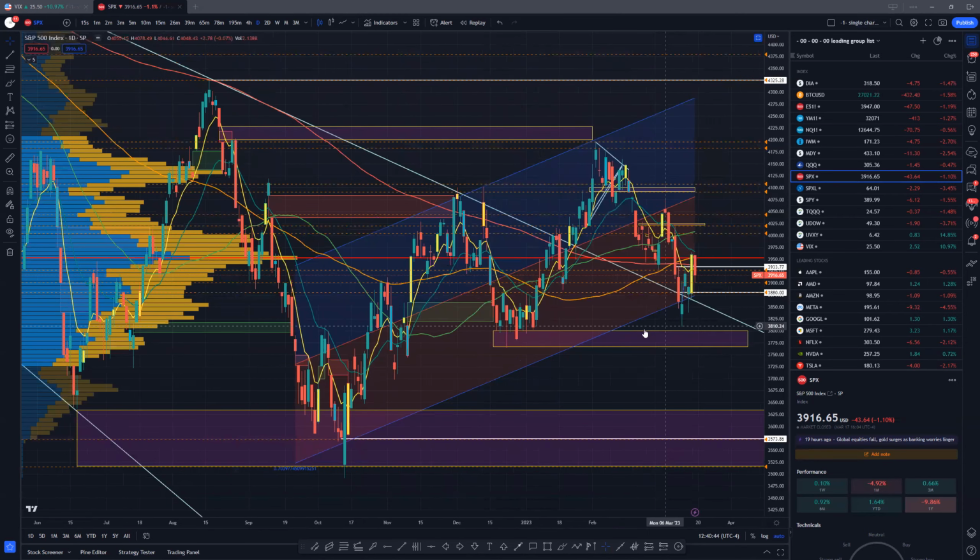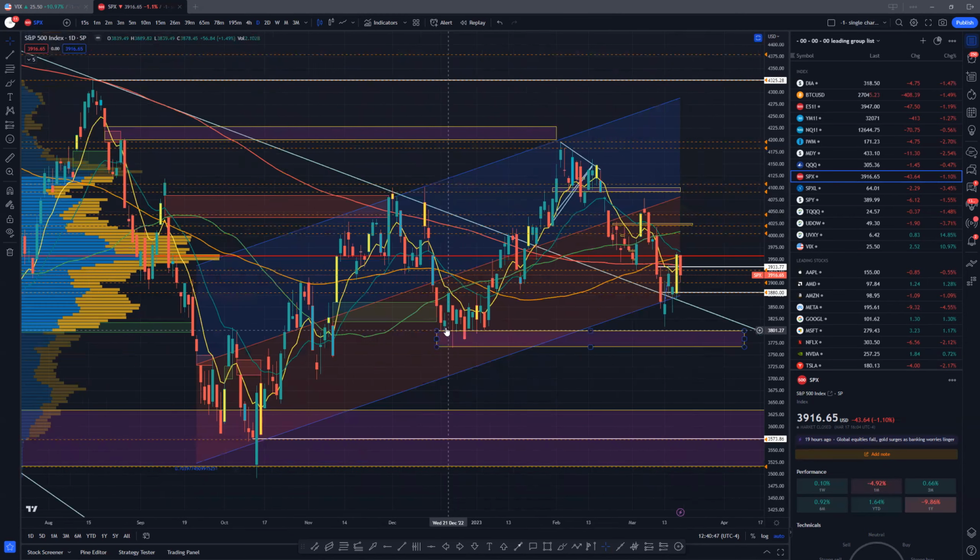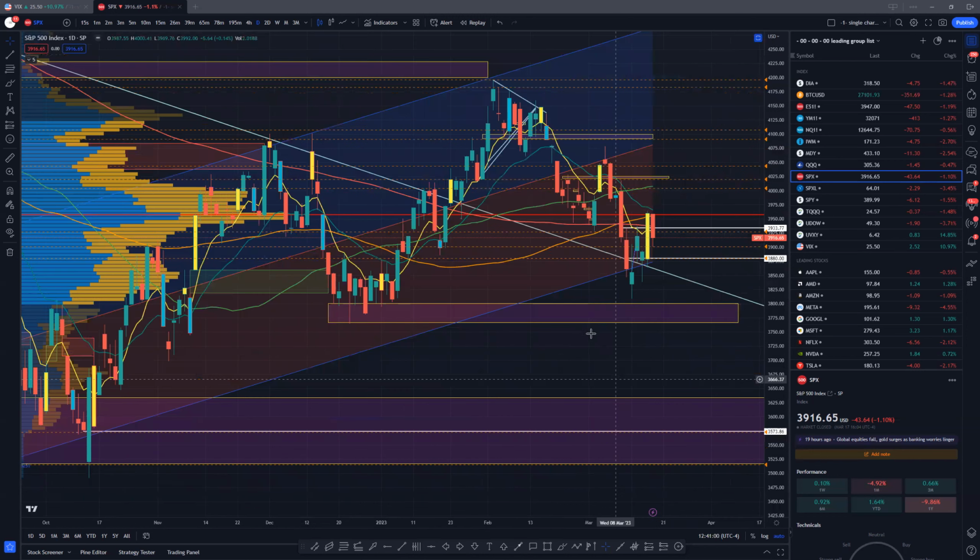This is a very key level to hold. Is that 3,800? This mega base right here. I would like to see it above 3,850 for next week. So if we can hold 3,850, then it's a more likely scenario that we're actually going to go higher, right?